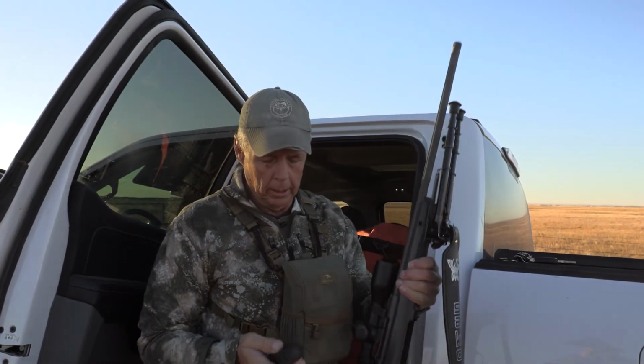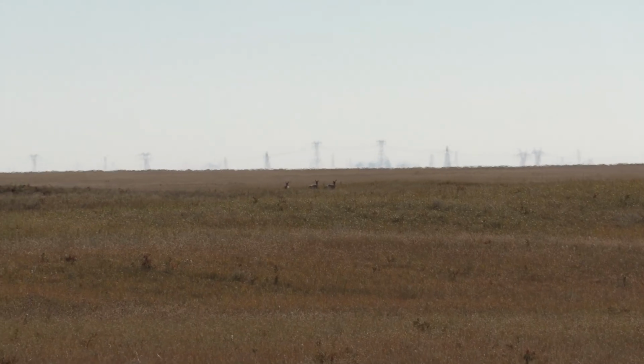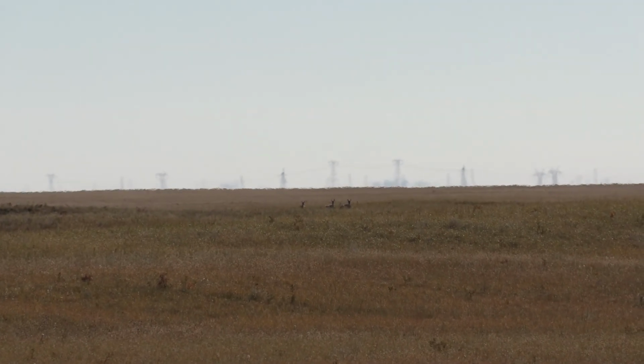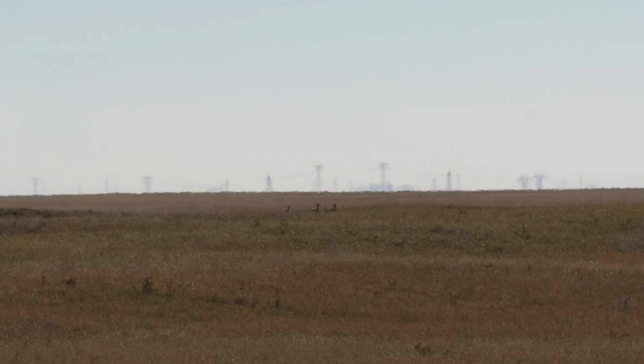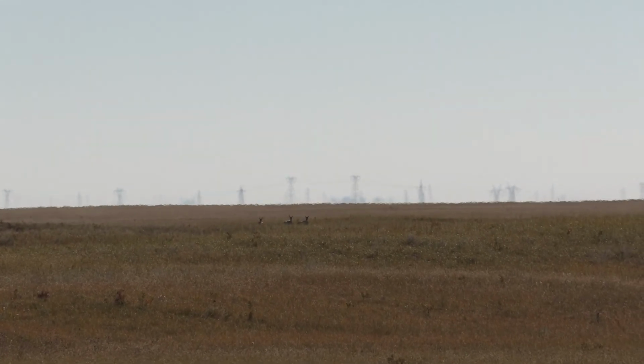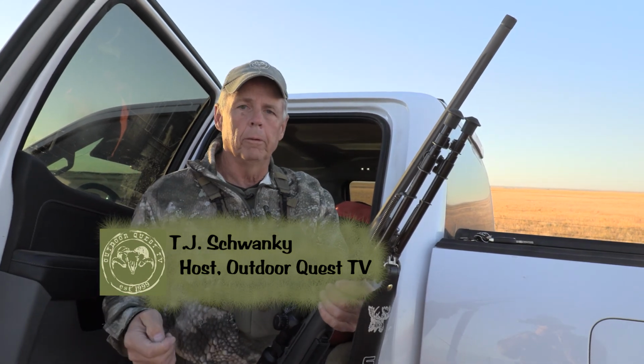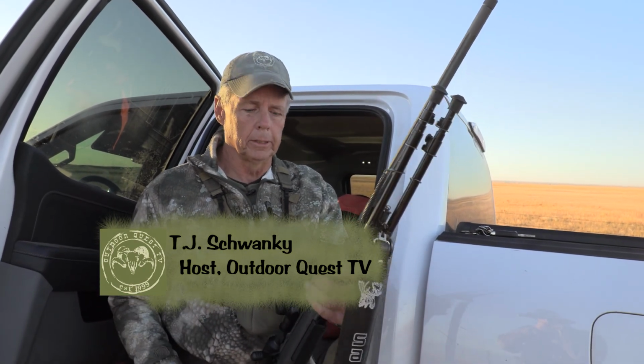We saw him just up on a ridge running north, and then we looked across on the north pasture, and there were 3 does out there, so I imagine that's where he's headed. We've got some pretty good topography to get within probably a couple hundred yards of those does. So I think we're just going to go out there, sit and wait and see if he comes, and if he doesn't come there, then we'll come back and maybe see where he went.